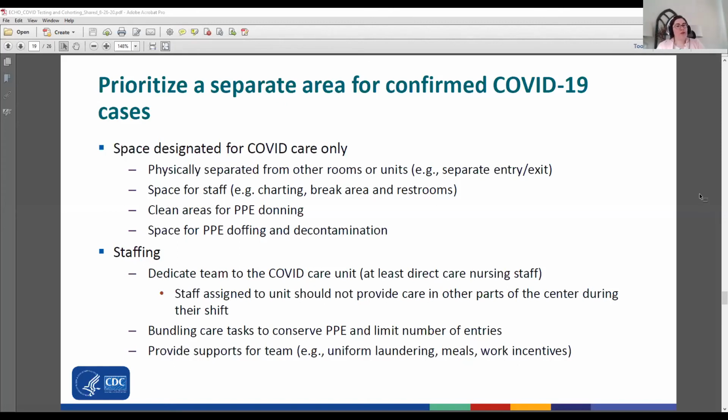We do recommend trying to establish this space before you have cases in your building, but even if you already have identified cases, unless the majority of your residents are infected, you should still work to create a dedicated COVID-19 unit. Make sure also in this unit that you have a clean area for donning PPE, a space for doffing PPE, and decontamination of eye protection, as well as performing hand hygiene.